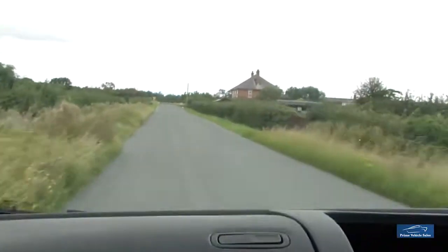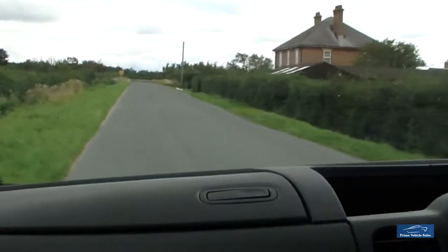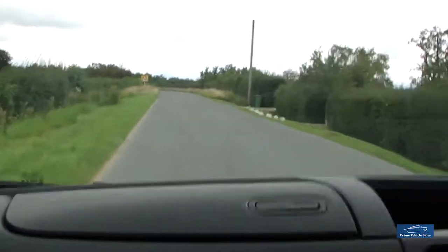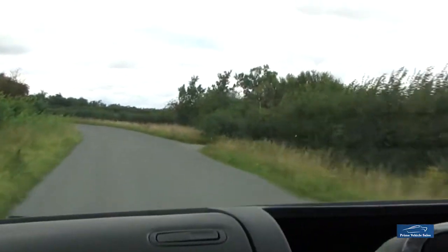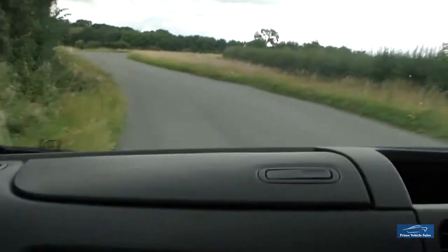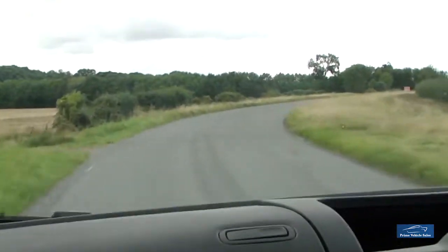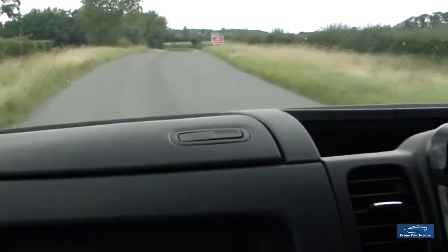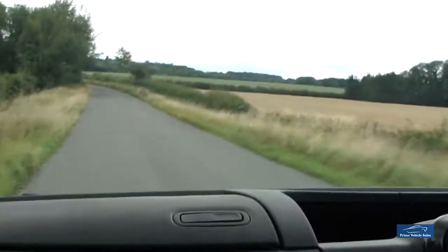nice van. Rides lovely, drives really well, but as you would expect for a van this age, at only 34,000 miles, it's done nothing at all. We've got two keys for it. It tracks true and straight, drives nice and smooth. No rattles, no thumps, no bangs, and this is quite a bumpy country road as well, so anything that is likely to come up, you would hear or feel.